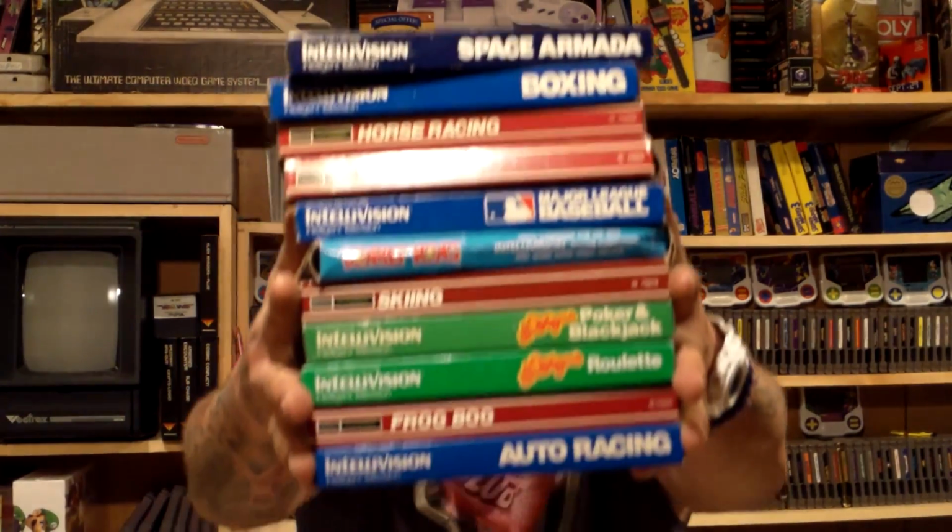So I got these 11 games from the one seller. I paid $20 for it. It was my first purchase of the day. I thought that I could have probably got them for a little bit less, but I think $20 is a good deal. It's under $2 a game, and I'll pay that all day for Intellivision games. I usually tend to pay between $2 and $3 for them.